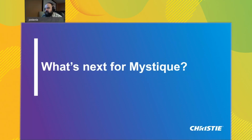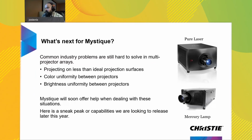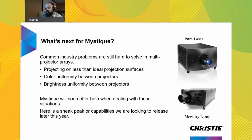So what's next for Mystique? Let me talk a little bit about that and give you a sneak peek. There are still three major problems that our customers keep coming back and telling us about. They like Mystique, but they say it'd be really nice if we had a camera-based system that compensates for color or brightness uniformity differences between projectors. You may have projectors that are aging at different rates because you're a stager and you rent them out, and some of them have more hours than others. Having a camera-based system to correct that is something we've been asked for a long time, and we've been working on it for a long time, but it's a difficult problem to solve. But we think we finally got something that we feel is acceptable.